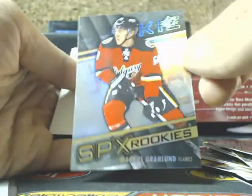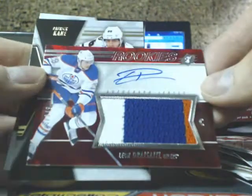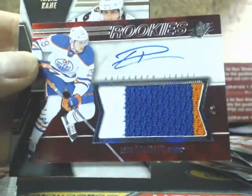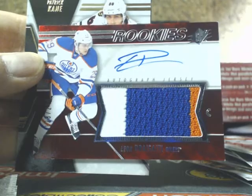Next one is a SPX rookies of Markus Granlund for the Flames. Mike, can you just get Mario to just confirm it with me? And then if you need any extra tracking or anything on it, just let me know on that too, Mike. And we have ourselves a short print, three-color jersey auto, going out to the Edmonton Oilers of Leon Draisaitl. Going out to Frank, Smitty, Utah.